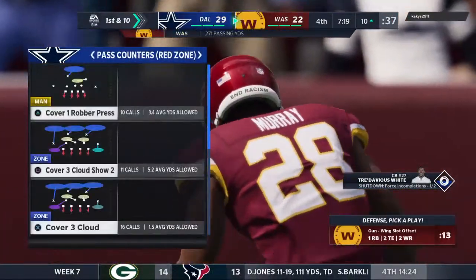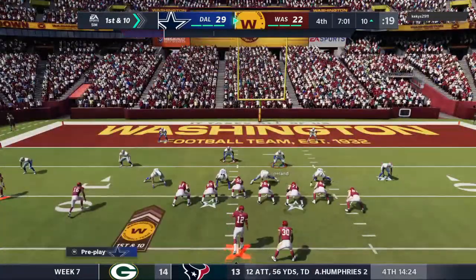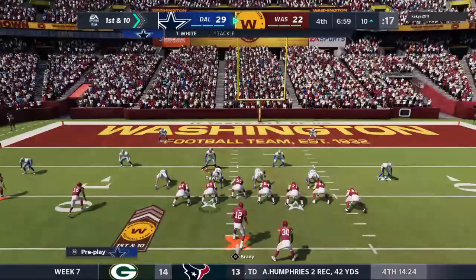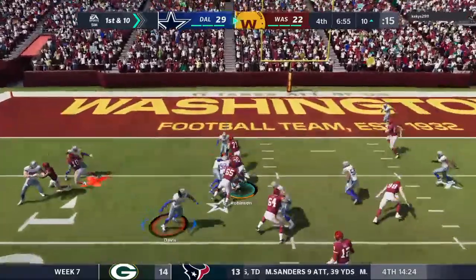That one goes for 24 yards. I like the design that we're seeing right there. This is what they need. Down by a touchdown here in the fourth. They just need to keep working their way downfield. And when they see openings, take.